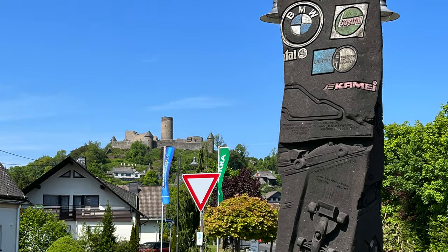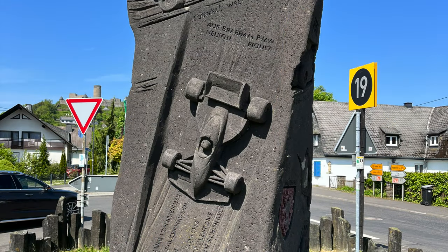In the middle of town, there is this very sweet tribute to Nelson Piquet, and it's a BMW Brabham.